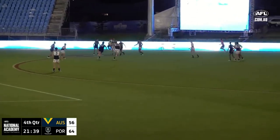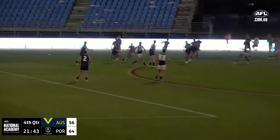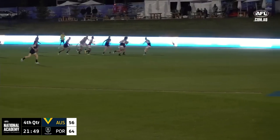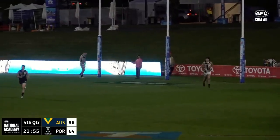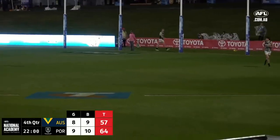Big double header in the Adelaide Hills. We have the close one here because it wasn't much of a contest in the end, unfortunately, for the North Melbourne Football Club against the Brisbane Lions. Chance here for Australia. I think that was Tholstrup who managed to emerge, but he can't kick the goal. They're creeping closer, but only in ones at the moment, Australia.